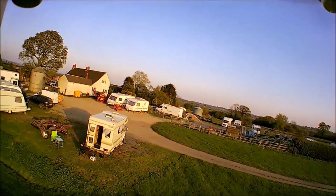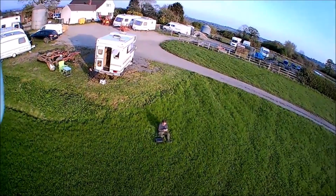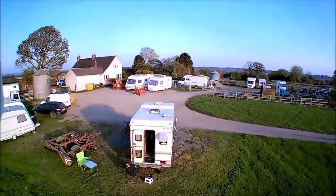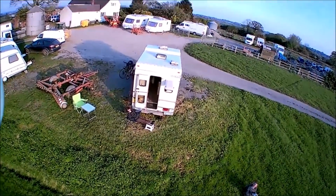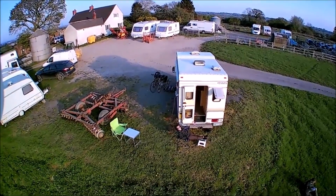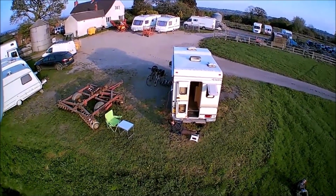This is not that controllable really. Need to be very gentle on the controls. There we go. Don't fly in the back of the van. Nikki's relaxing out the back there, chilling out, watching the drone. And I'm just hovering around.